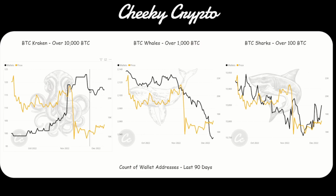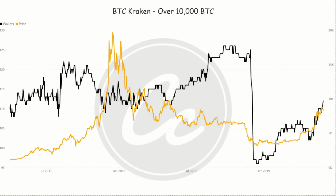Now, essentially, we have Krakens. These guys usually just accumulate during the bear market, then dump it all in one go. And I'll show you what that would look like if I can find the right tab. I think it's this one here.